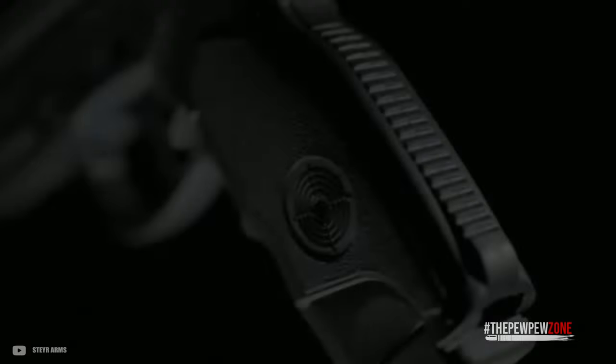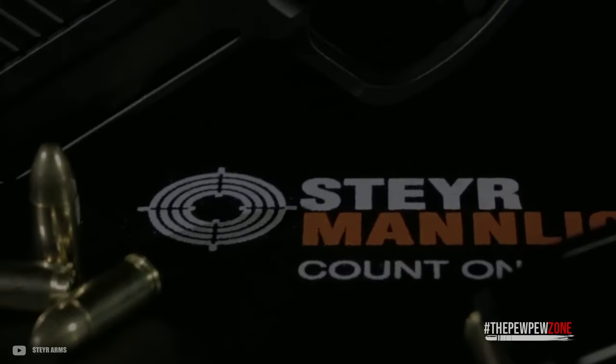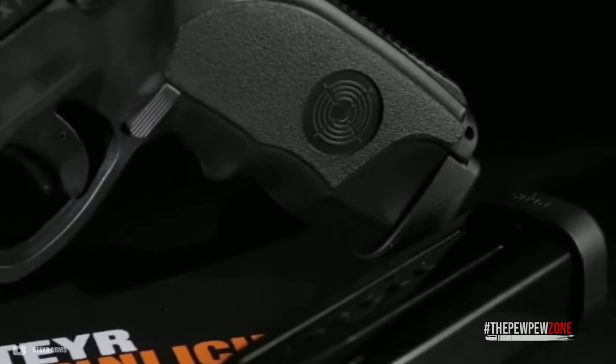One thing that will strike you as odd is a lack of recoil. Shooting the Steyr is as soft as one could hope from a 9mm. They aren't picky about ammo either. The M9 makes easy work of most ammunition with no failures.